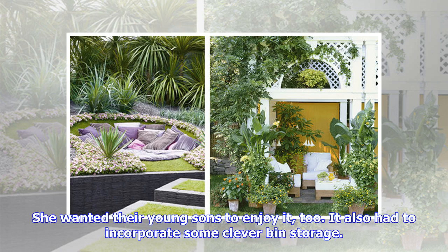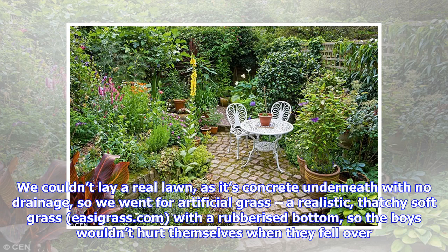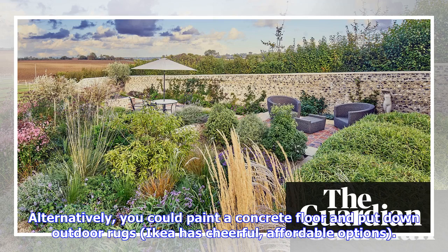It also had to incorporate some clever bin storage. We couldn't lay a real lawn, as it's concrete underneath with no drainage, so we went for artificial grass, a realistic, thatchy soft grass, easygrass.com, with a rubberized bottom, so the boys wouldn't hurt themselves when they fell over. Alternatively, you could paint a concrete floor and put down outdoor rugs. IKEA has cheerful, affordable options.